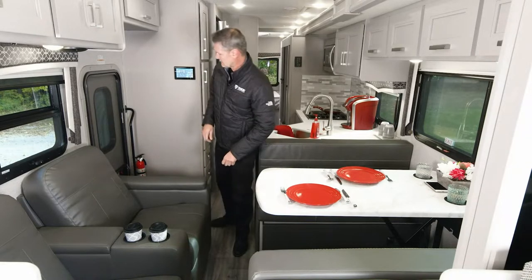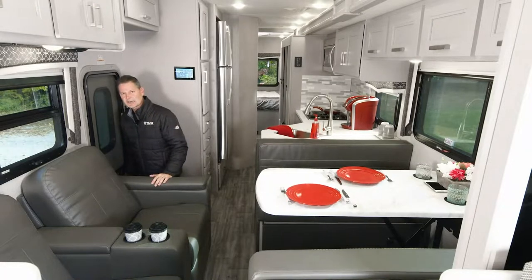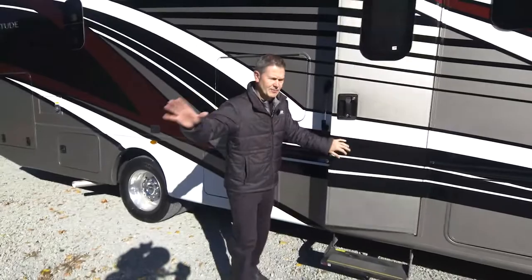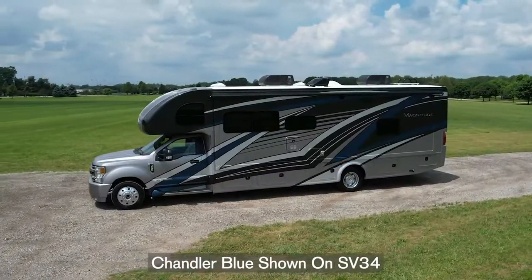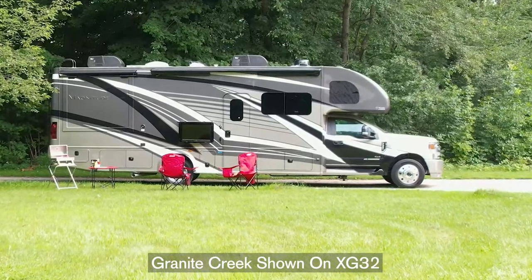I'm going to meet you outside up front and walk around the Magnitude RS36. As we walk up front, let's talk about the beautiful full body paint. This one is Vermilion Cliffs. There are three options. You also have Chandler Blue and you have Granite Creek.